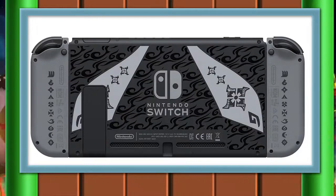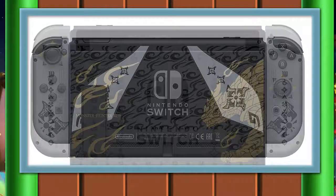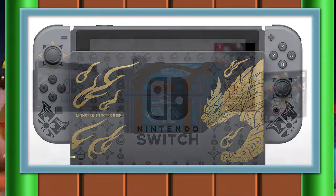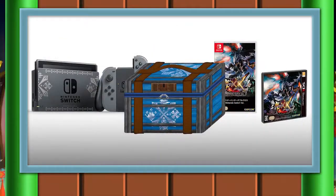If you're a fan of the Monster Hunter series, this is definitely a no-brainer, but at this point there's no indication this thing is coming to the States. Nintendo of Japan has announced it, but Nintendo of America has been very quiet. In fact, this is not even the first Monster Hunter Nintendo Switch system that's come out. There was another one that was released in Japan too, but never came out in any other region, so I'm guessing this one might be a Japanese exclusive, but who knows? We'll let you know though.